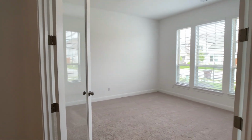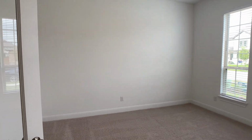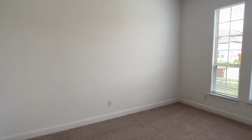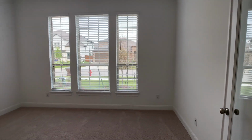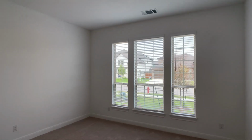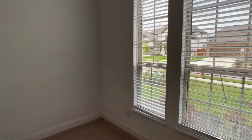So what's interesting about this space, which is the study, is this is not shown visually in the model home that showcases this same plan. They have the option for a generational suite where it takes out this room, makes it like a sitting room, and kind of combines it with a bedroom and in-suite full bathroom, which we're actually going to see next.